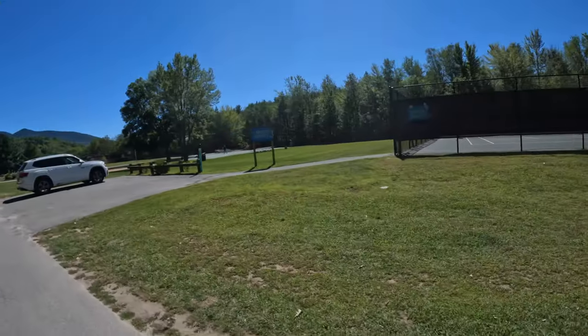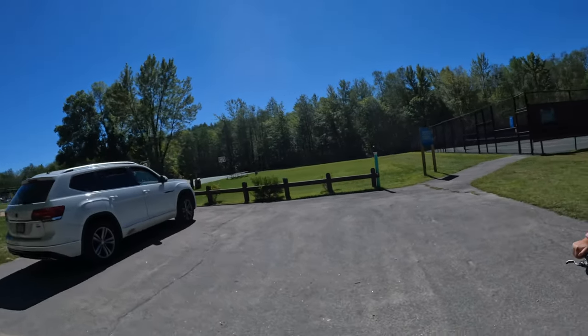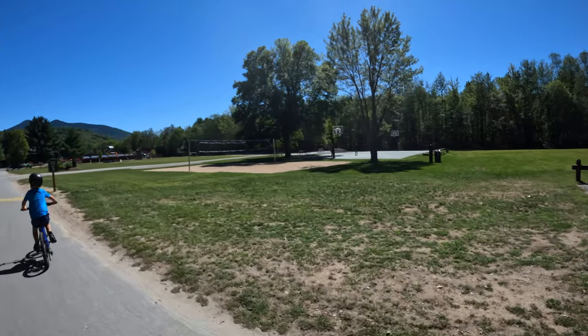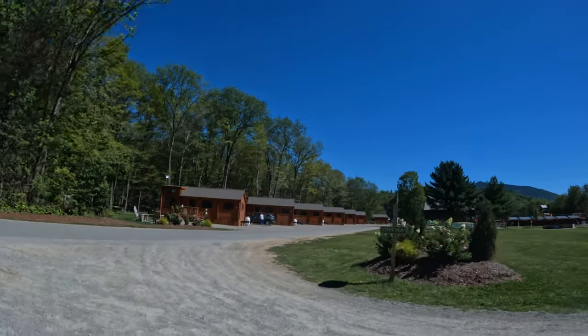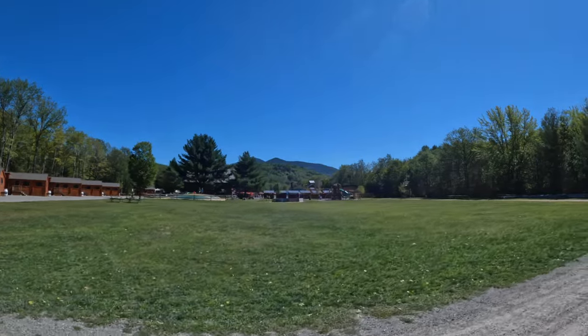We got some sports courts over here. Basketball. Way in the back, we got some horseshoes, some volleyball, some shuffleboard. Hey, let's take a right here, see what there is. We'll come back around from a distance. Oh, nice. Look at those cabins. Playgrounds, the bounce pillow, the water park. We'll get a close up of all that stuff in a little bit. Just circling around the park, seeing what we got.